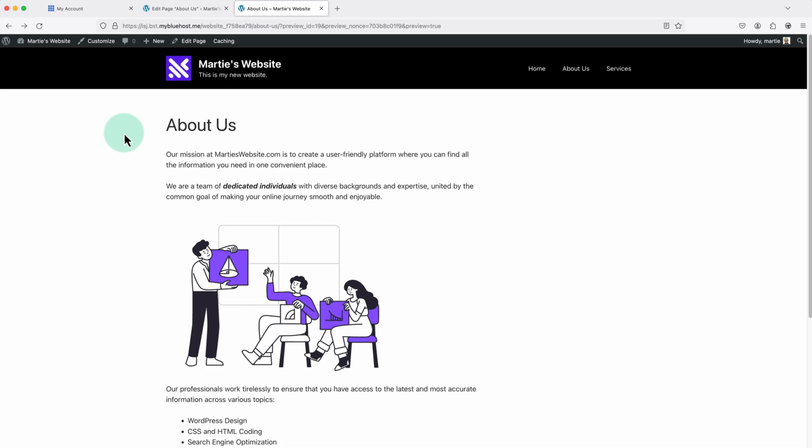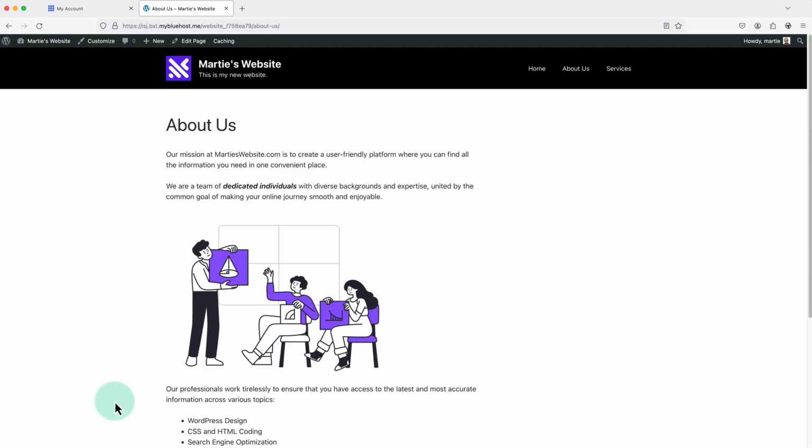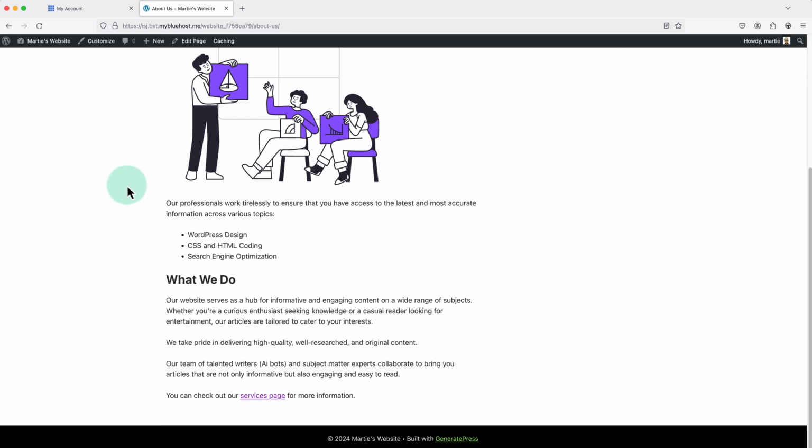Then once we're done, we can close out of the preview and make any changes we want to our content. But mine was looking pretty good in the preview, so I'm just going to leave it as it is. Then once we're happy with our page, we can publish our changes. To do this, we just need to click where it says Update in the top right. Then if we click View Page in the bottom left, we'll see that everything we added to our page is now live on our site, and everything's looking awesome.